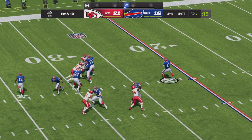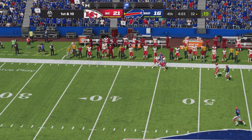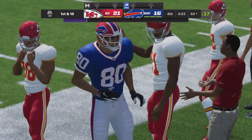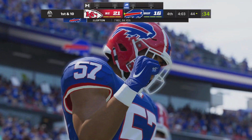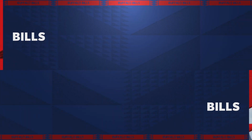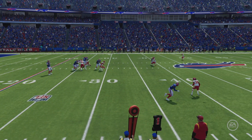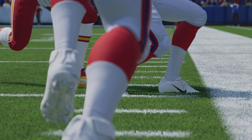Throwing to start the drive. Allen. Toward the sideline, and look at that catch. Dragging the toes, and that's going to be a first down. Well done. And here we are in the fourth quarter, partner, and watch them drive for what would be a go-ahead touchdown. And you and I both know this is where you need a quarterback who can keep his cool back there. Not just for himself, but to keep the rest of the team relaxed too.